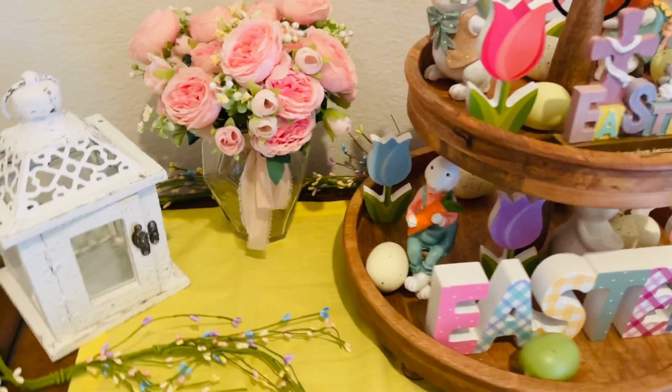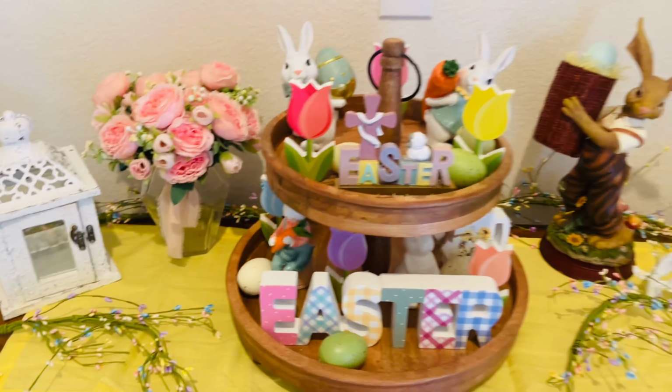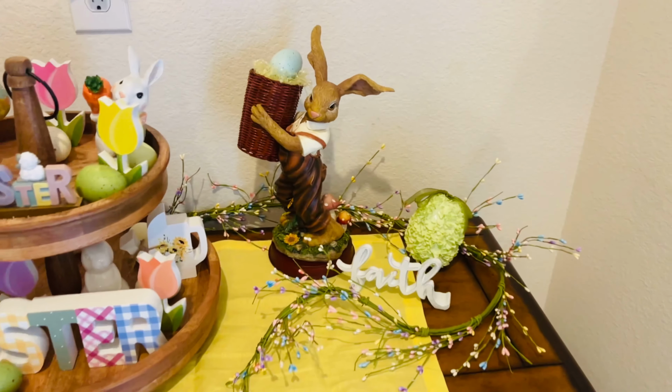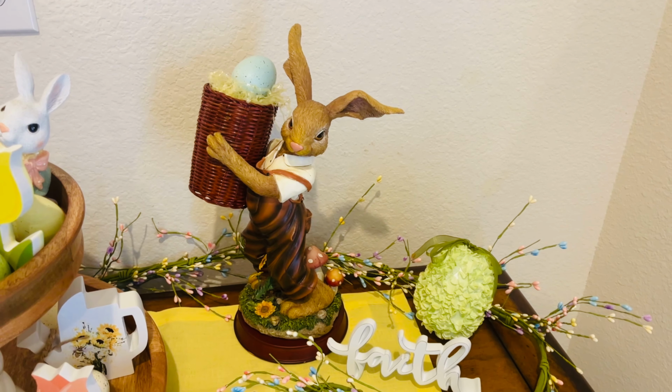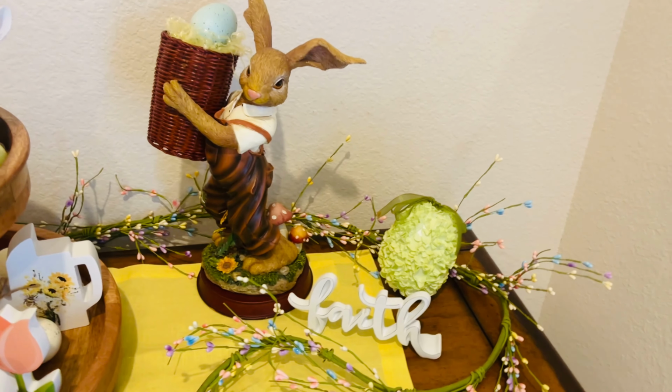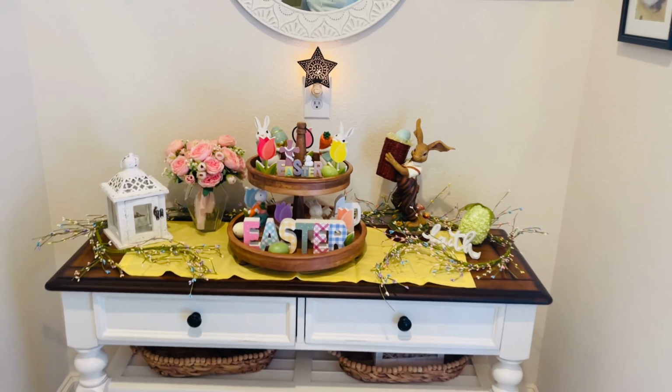And there's that garland again, which I just love. See how bendable it is? It's really nice. I really like it. Very bendable, makes it look very festive. And that rabbit I've had for years. I decided to put him there. There's a little Easter egg there. So I think it turned out really cute.